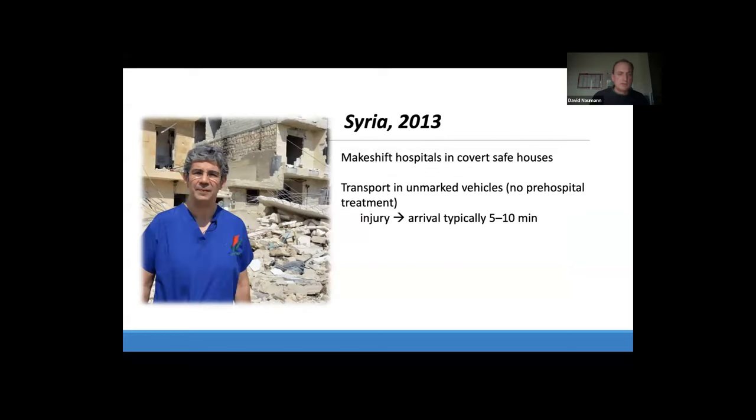So in Syria in 2013, they would use covert safe houses, essentially underground facilities, and patients would be transported in unmarked vehicles, as quick as they could, and they were arriving at the facility typically within 5 to 10 minutes, which is immense, really, if you think about it.